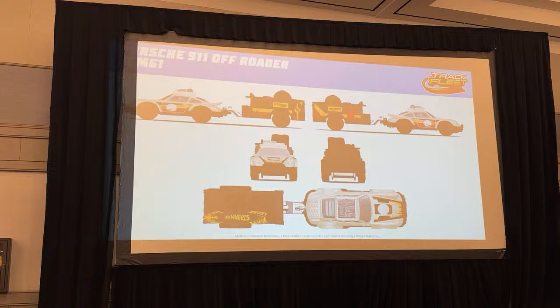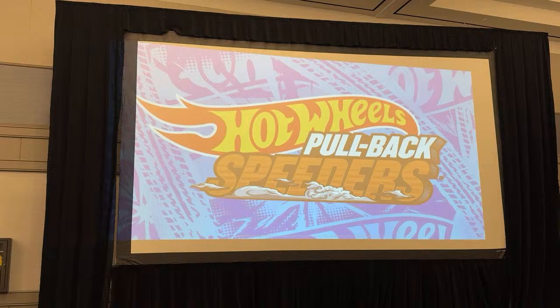And this is a sneak peek for everyone. This is going to be a new one following up next year. It's obviously an off-road Porsche with an Overlander style trailer on it. It's got a bodyboard, a surfboard on it. And this is going to be the first livery, which was done by Andres. Looks beautiful.